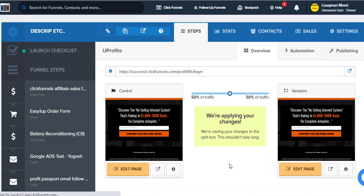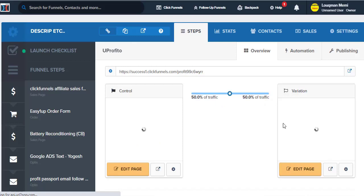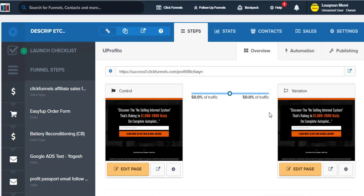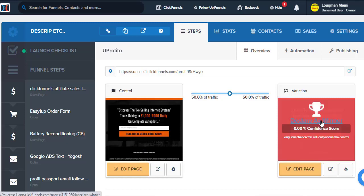And now what's going to happen is when that traffic goes to this ClickMagic link, your traffic is going to rotate between these two landing pages, and ClickFunnels is going to give you a conversion rate on exactly which one is converting the best. So it might be that this one has an opt-in rate of 25%, this one has 42%, so this one is doing better than this one. So you could click on declare as winner, and when you declare as winner, guess what?